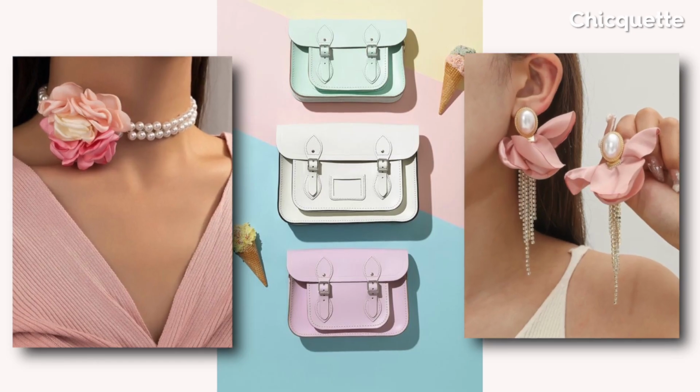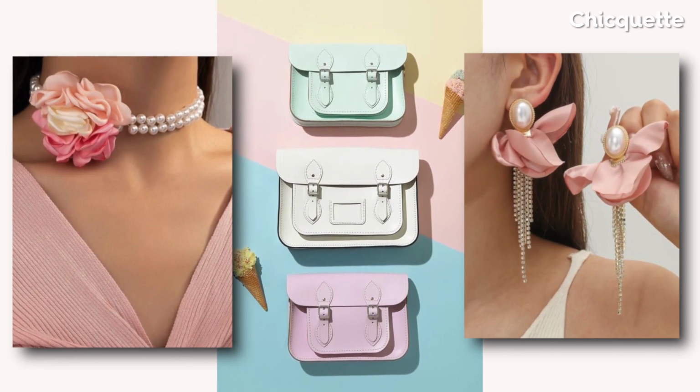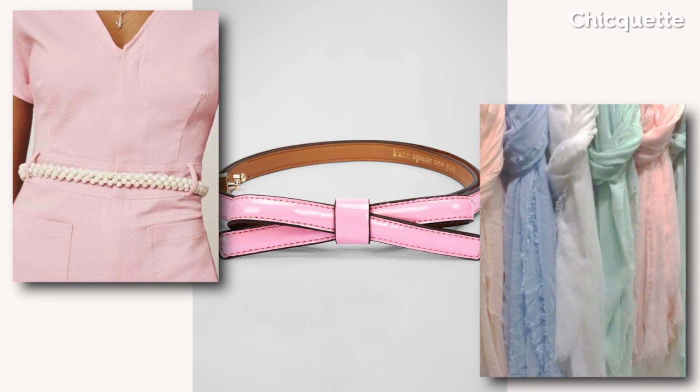Add accessories in complementary pastel tones such as earrings, scarves, or handbags. This can be a subtle way to introduce these colors if you're not ready for a full pastel outfit.